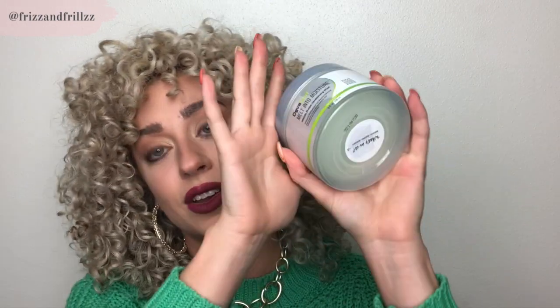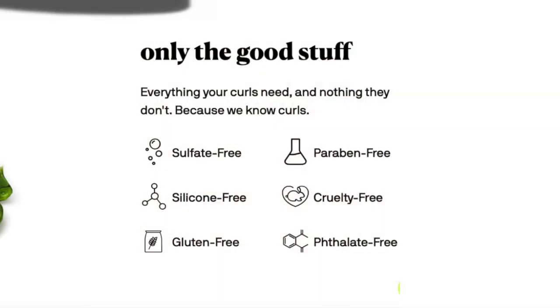You know, this is like the queen of products. It ain't cheap, per usual. Go figure. Curly hair. The curly hair method is not cheap, period. But it is very clean, 100% sulfate, paraben, silicone free. This is just one of my good go-to tried and trues.